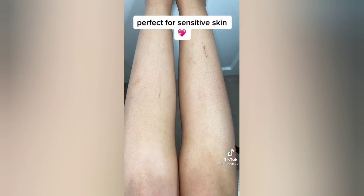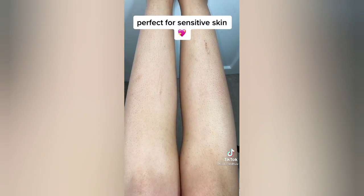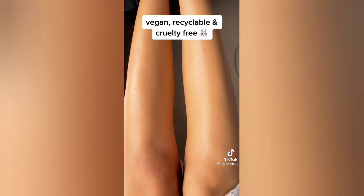This is before. You can literally see my strawberry legs, you can see bruises, you can see scars. And this is after. This is perfect for when you don't want to wear any makeup, but you still want to look like a bad bitch.